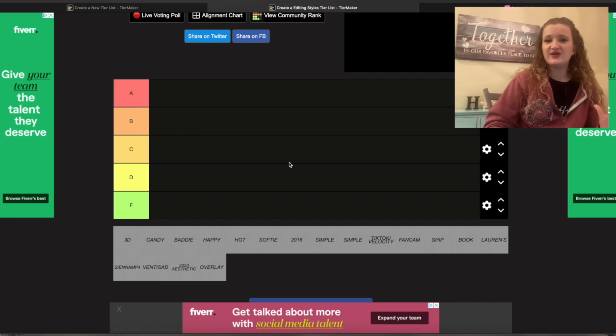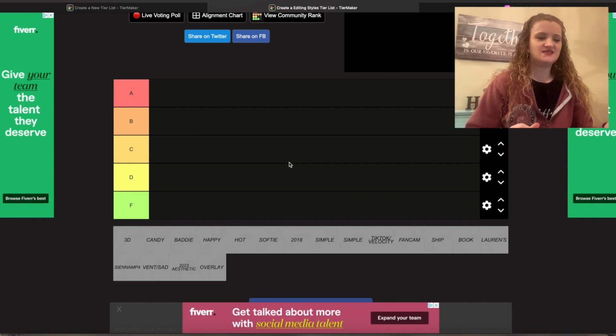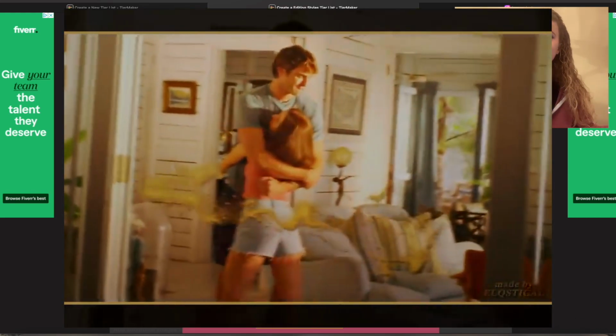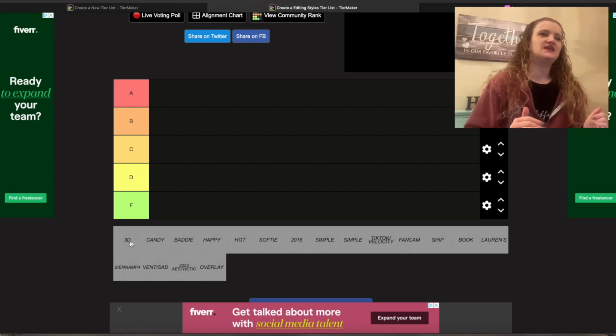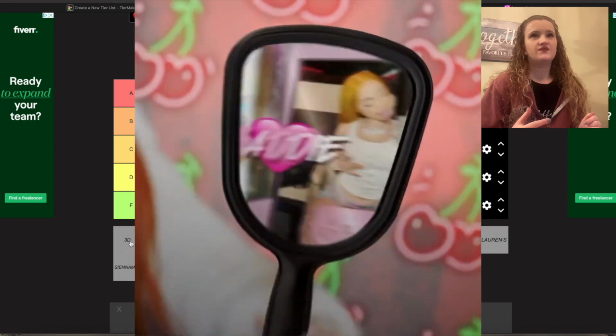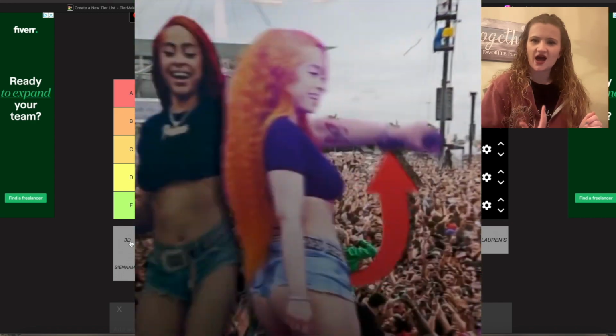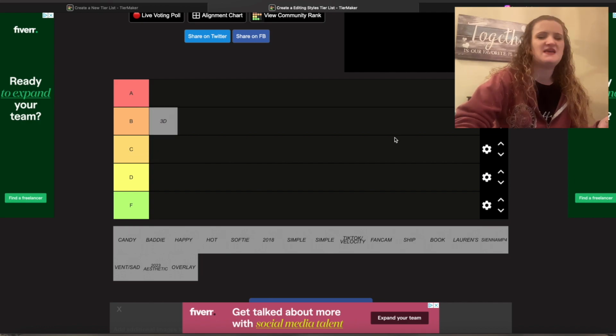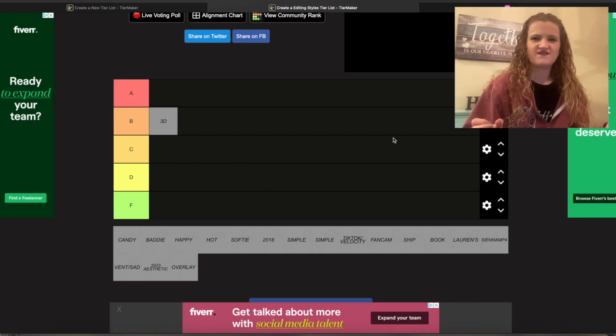So for 3D, this is anything that is three-dimensional. And not specifically Lauren's style, she comes later. It depends on how this style is executed. For me, I really love Lauren's 3D style and a lot of other people's 3D styles, but I simply can't do 3D. So I'm going to put it as a B tier. I am just not a fan of the way that people execute their three-dimensional style.